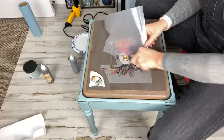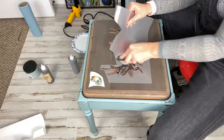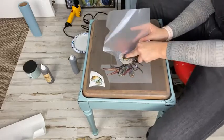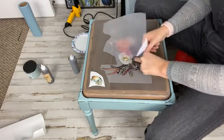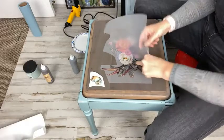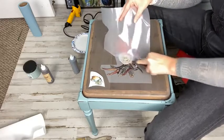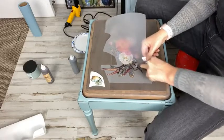So we're more than halfway done here. Man, I love the colors in this transfer. Honestly, I like this transfer, but I wouldn't have thought that I wanted to use it before I opened it. It wasn't the top of my list. And I love flowers, I'm a flower girl, definitely. But now that I've opened it, I want to use it on everything.